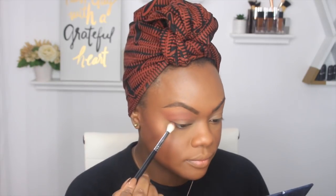So I'm gonna go back into my Dose of Colors Hidden Treasure palette, and I'm gonna get a, oh, wrong brush, child. I'm gonna dip into Key, which is our quintessential chocolate brown. And I'm gonna pack this in my outer corner and then blend it up into the Huda Beauty Warm Tone palette.